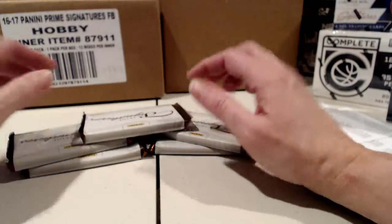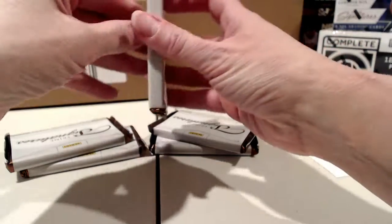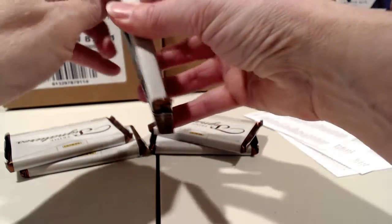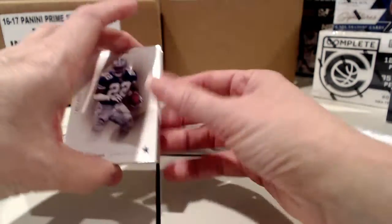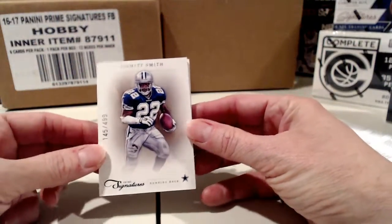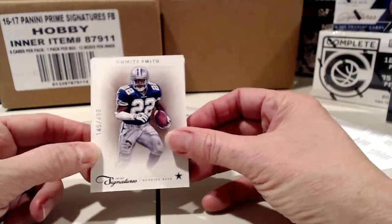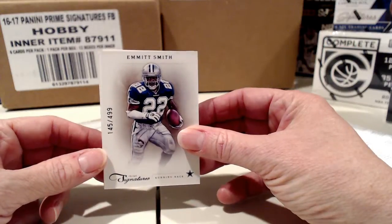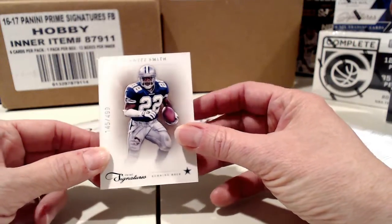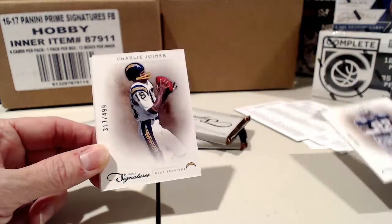All right, so here are our 5 packs that represent our 5 boxes of 2011 Prime Signatures, and time to start ripping. Let's see what wonderful things await us here. I'm going to slide this guy forward because I think I may have finally remembered that the signature card is in the back. So first up, we have Emmitt Smith for the Cowboys. If anybody's with me who hasn't done a 2011 Prime Signatures break before, all of the base cards are numbered. So there are no unnumbered cards in 2011 Prime Signatures, which is kind of cool.